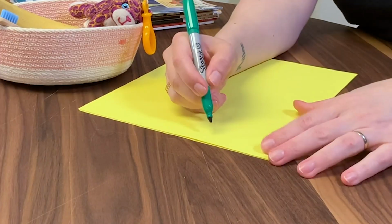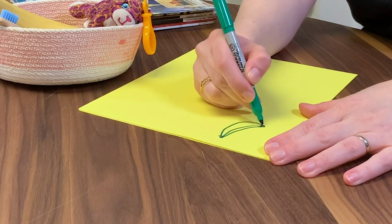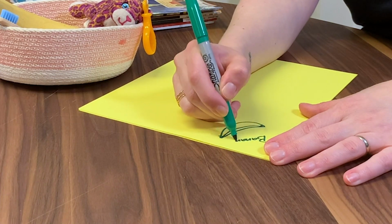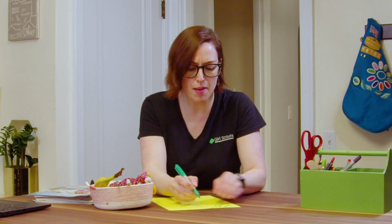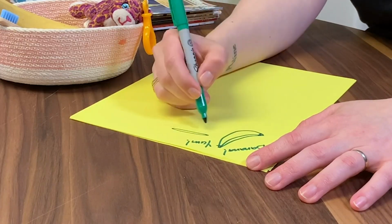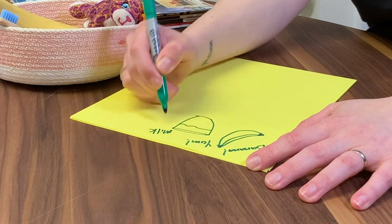So I want you to sit and think about your whole day and think of all the things that you do in your day. From you wake up, what do you do when you first wake up? You go to the kitchen and maybe you have breakfast. I have a banana, so maybe I'm gonna draw a banana. And I could even write the word banana. Yum. Okay, so then after I have my banana, maybe I also have a glass of milk. Milk. Yay. And what do I do next?